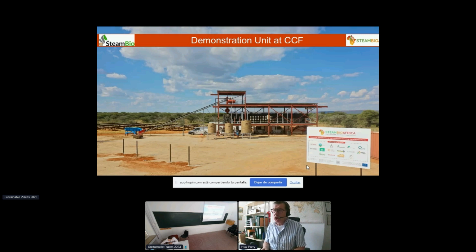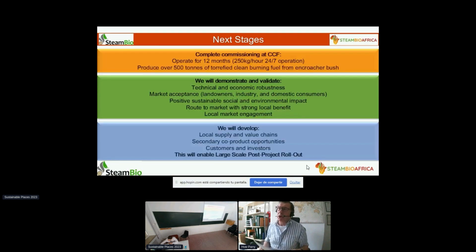So next slide, please. Where we are now, we're going to complete commissioning. We're going to operate a plant at 350 kilos an hour. We're demonstrating all these aspects. We demonstrate that we can provide techno-economic viability to enable commercial rollout. We have significant customers across the region who are going to be trialing this, and if we demonstrate what we promise, we're relatively comfortable that we can secure commercial investment.